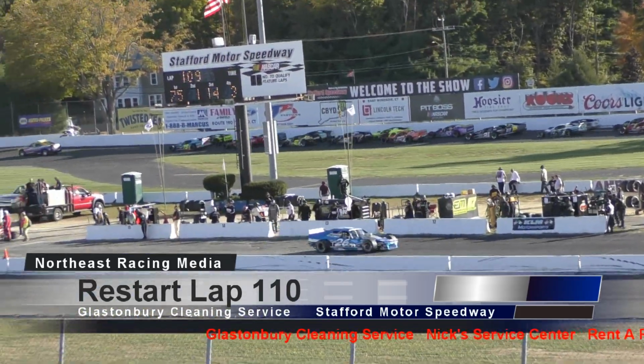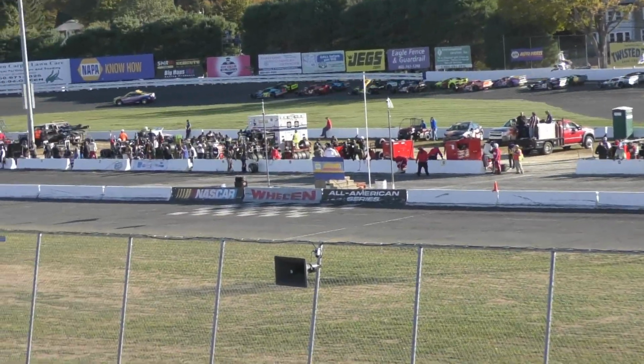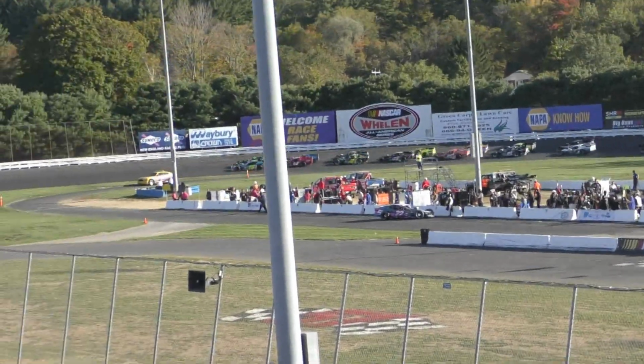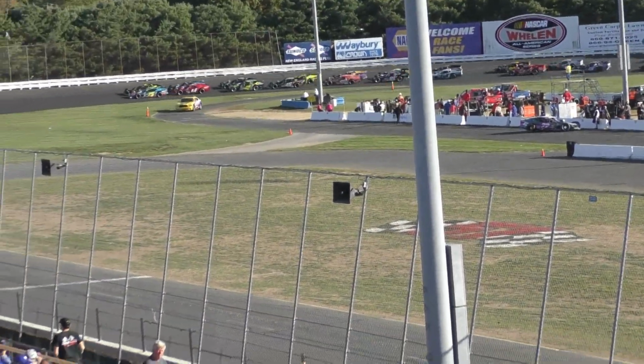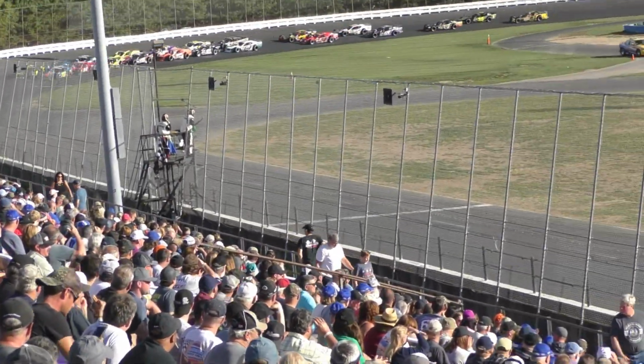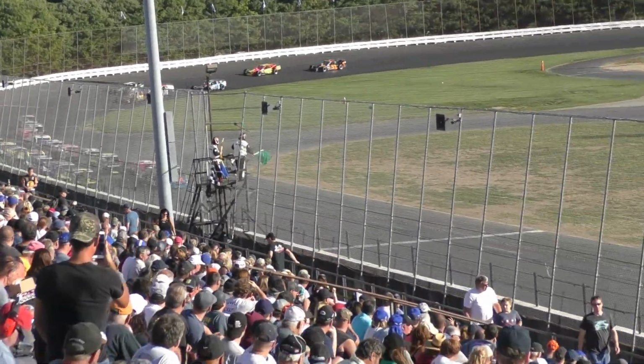There's no question about it. We are down to less than 40 when they fire the field back up. The lights are off on the pace car. Chris Pastriak, the early leader of the event, takes back the lead for the 2nd time. Woody Pitcat hasn't been there yet, but he's in striking distance. Car number 1 is looking for position number 1.